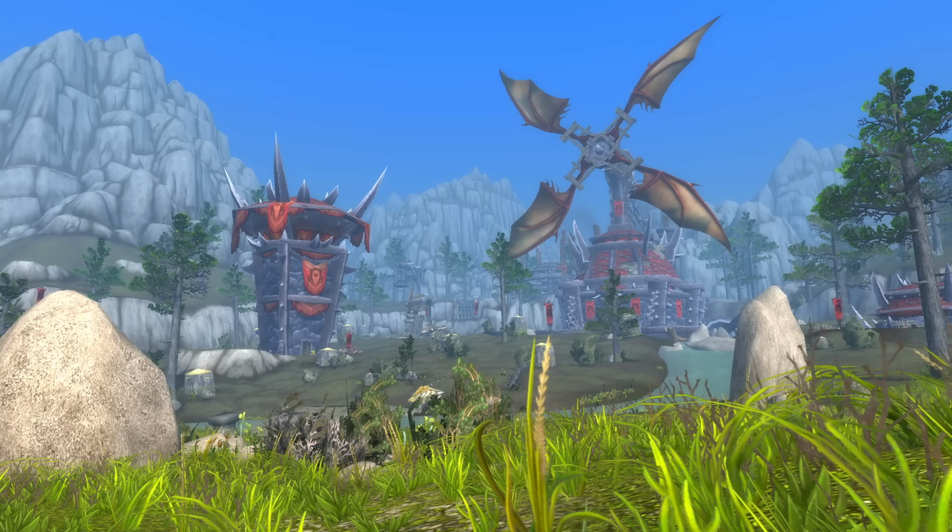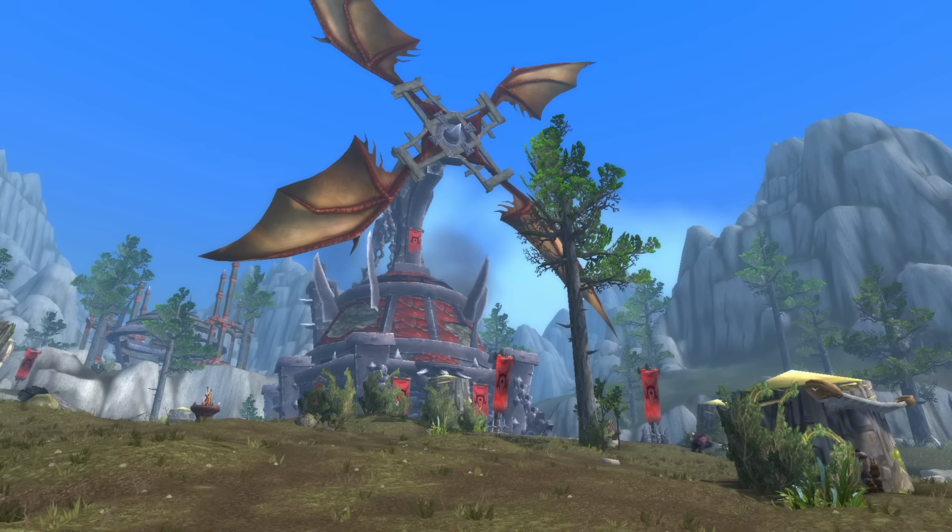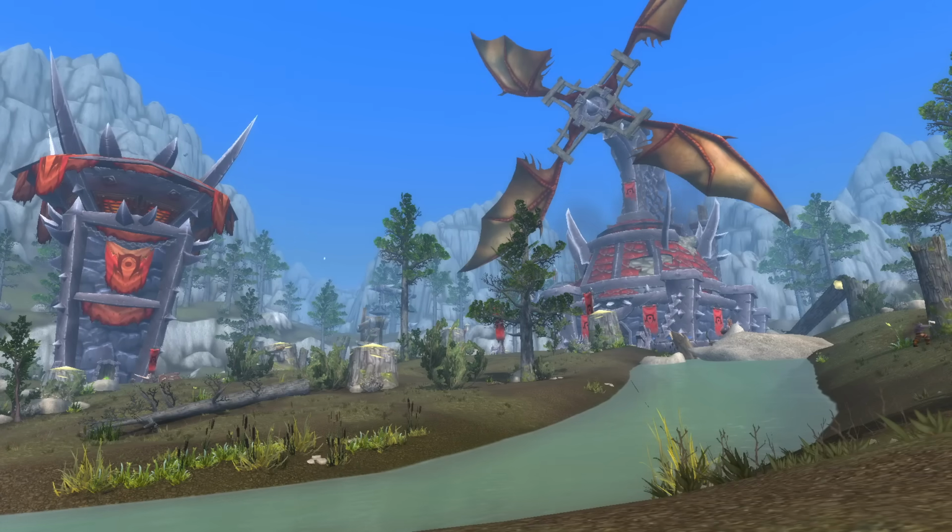And number 1 is the giant Twin Peaks windmill, and I love this windmill. Just the fact that it is built out of dragon wings is kind of insane. Like, the Horde were like, you know what? We need a massive windmill. What are we gonna make it out of? We could make it out of metal. We can make it out of wood, all this stuff. They're like, nah, dude, let's make it out of dragon wings. How insane is that?